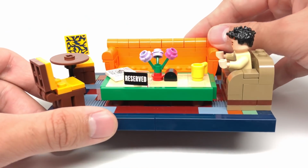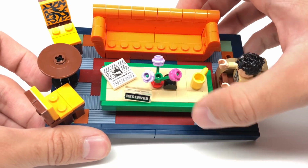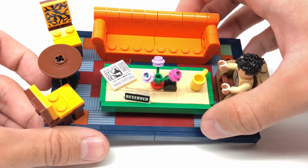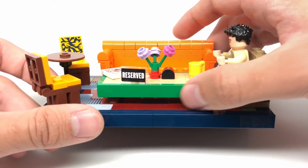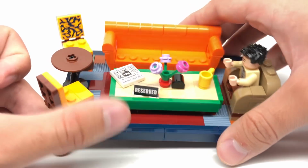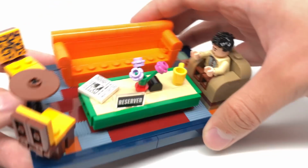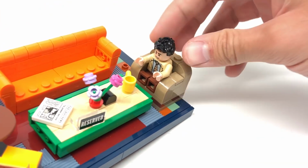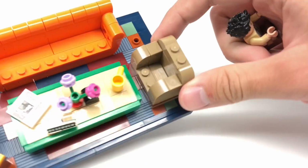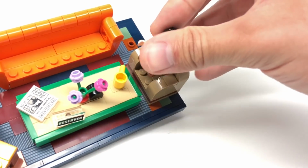Also, this table right here that's in the middle is actually a much better build because it does have some studs at the top, but also it uses studs not on top techniques for the build, which makes it look a little bit more unique. There's a stickered reserve sign, a printed 2x2 newspaper, which isn't exclusive, but still nice to get. And finally, you have this little seat here, which is where Ross is sitting. And it's a simple build, probably the least unique of all these chairs in this area, but still not bad.